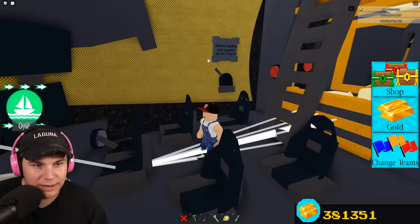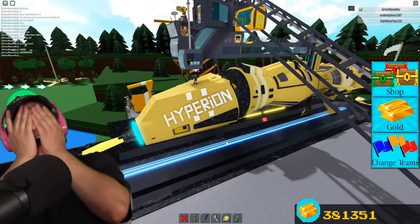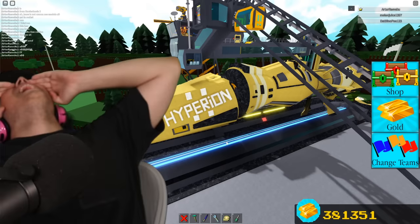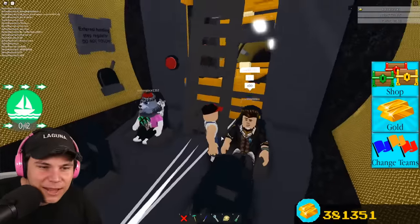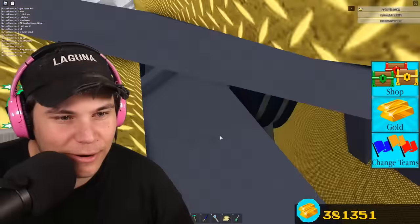Okay. External handling step regulator. Do not touch. I touched it. I should not have touched it. Oh, no! This thing takes so much time to set up. Ah! Why did I not actually read? I'm such an idiot. Oh, I'm so sorry. Okay, let's just do the tour.